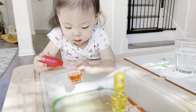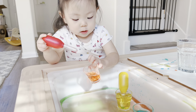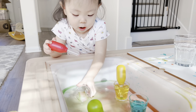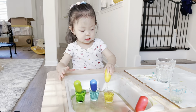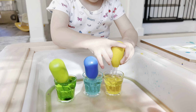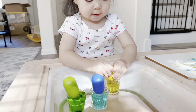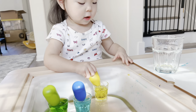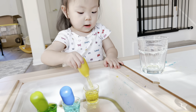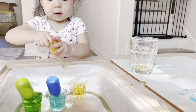At this age, they are still developing finger strength and fine motor control. It helps when we choose droppers with big soft bulbs that they can squeeze with their little hands. At first, my little one was just randomly squeezing the dropper, so I gently guided her by giving simple verbal cues. For example, when she placed the dropper into the water, I would say the word squeeze.